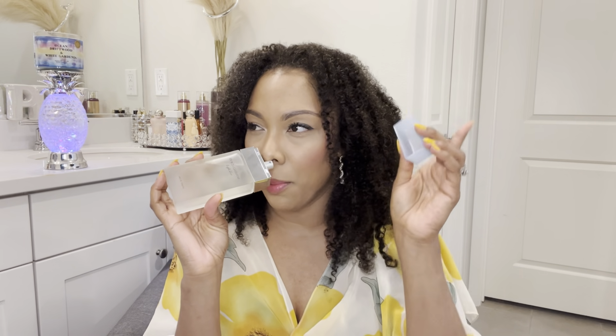So in Light Blue, you have some cedar in here. There's cedar in the top and it's also in the base. You have some amber. I believe there's some Sicilian lemon in here. So it's very zesty, very fresh. It's got like that slight woodiness to it as well.